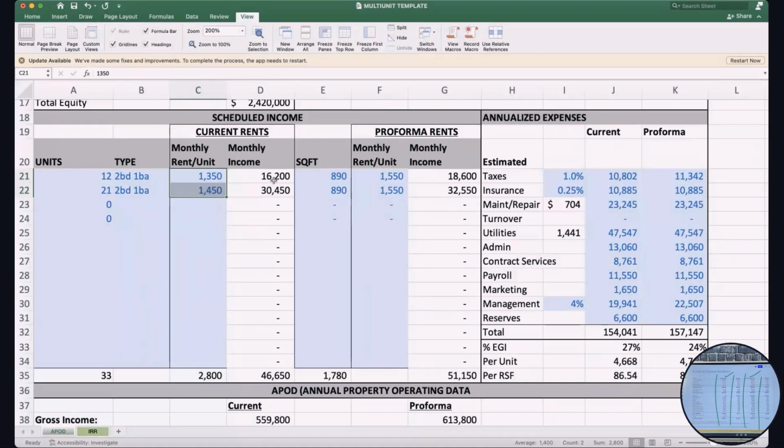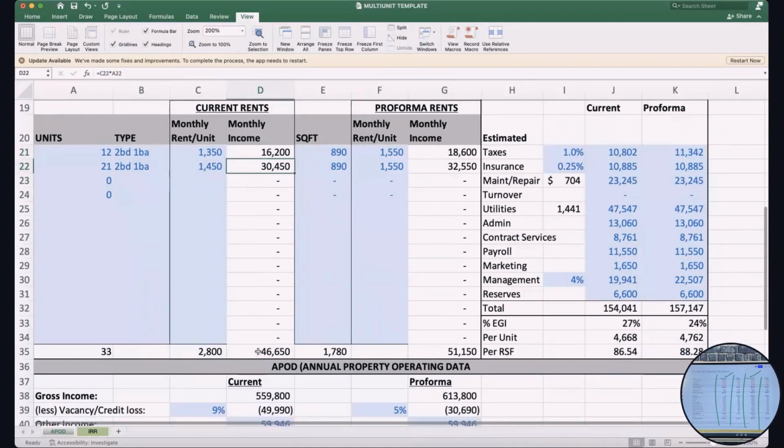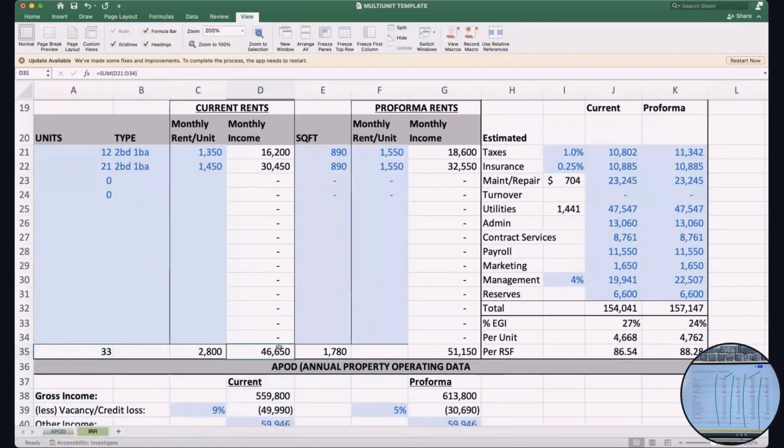So I'm plugging that in. It's giving me my total monthly income. This is already hard-coded. Remember, on the pro forma, everything that's in blue, you can plug and play with. Everything not is all blacked out, basically, in formulas, because you can see the formula up here. Right? If you click up in the bar, it gives you the formula. But anyhow, so that's your monthly rent of $46,000 a month.